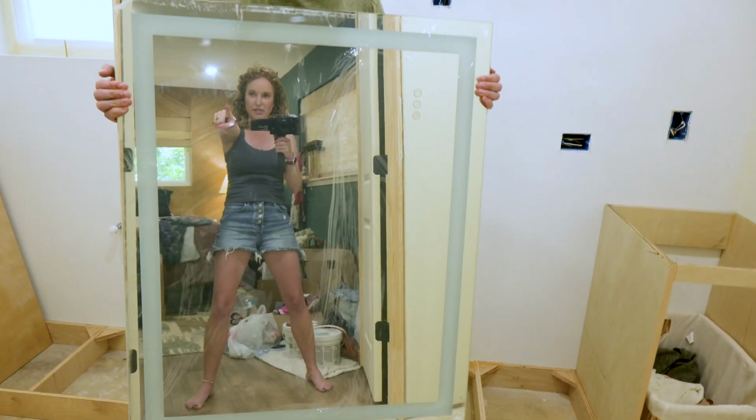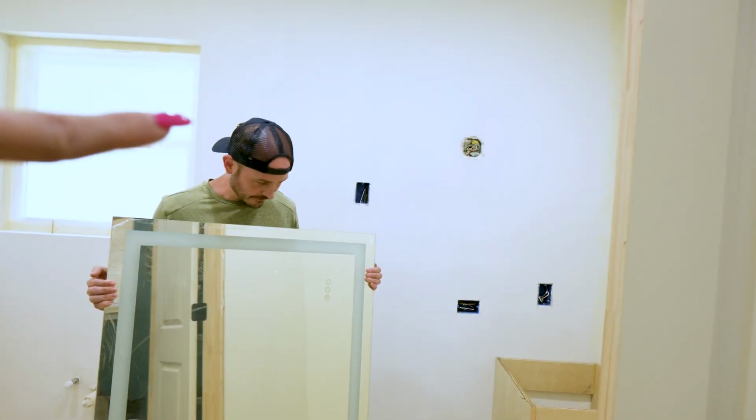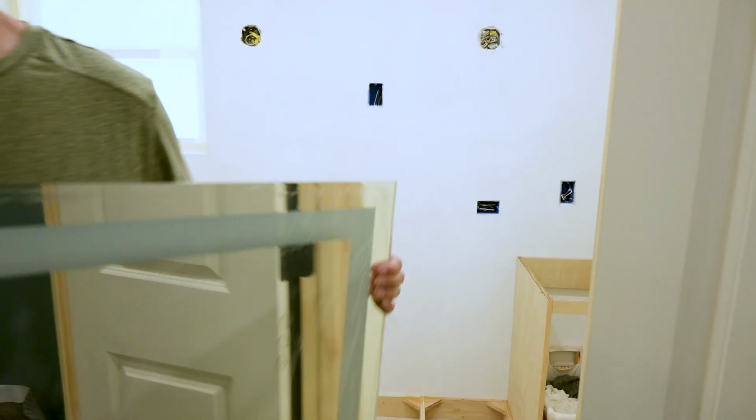So see the edges there? It lights up and it does multicolor, not just white, it does a rainbow of colors. And that plug up there is where it's going to go. Super bougie. I am so excited about that.